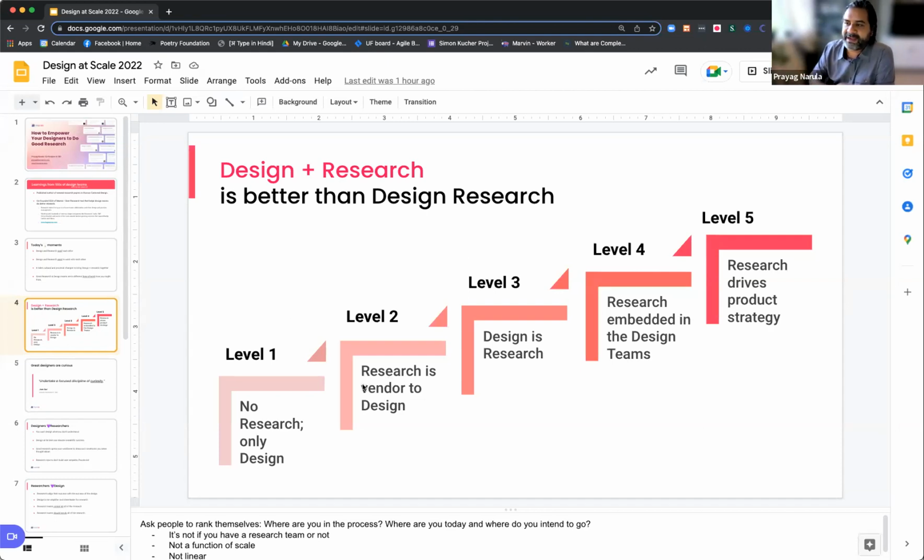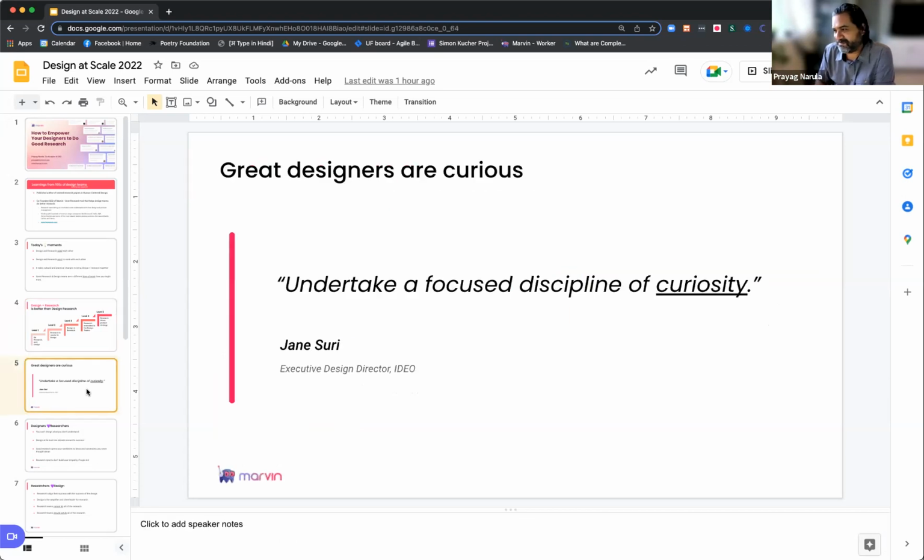Okay. With that out of the way, let's get to the meat and potatoes. This is a quote with which I like to start as many of my presentations as I can. Suri, who's the executive design director of IDEO, which is a legendary design firm that I'm sure a lot of you or all of you are familiar with, was asked how to become a better designer. How can companies, how can individuals be better at their design practice? And her answer was very curious.